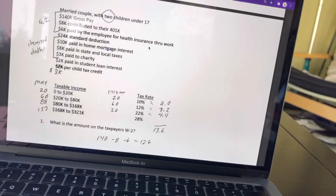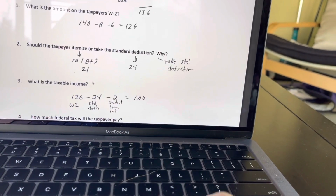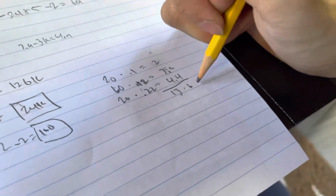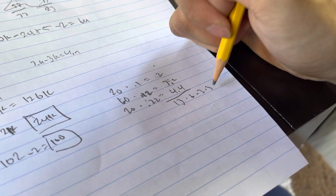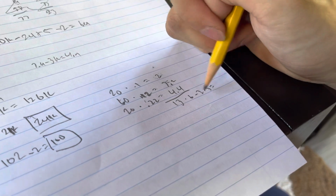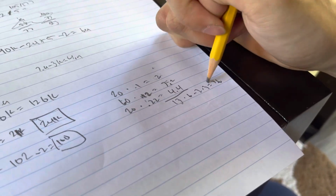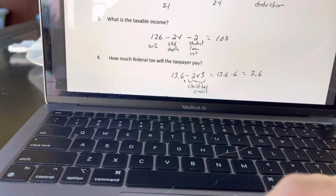But since this married couple has 2 children under 17, you could deduct that. So 13.6 minus 2 times 3. 2 children, and each child is a 3K deductible. So now that turns into 7.6. So they have to pay 7.6K in federal tax.